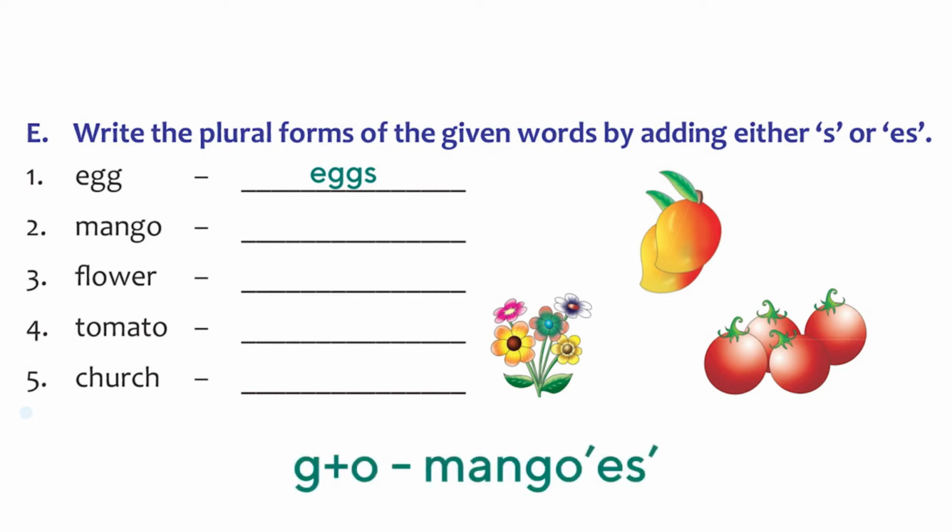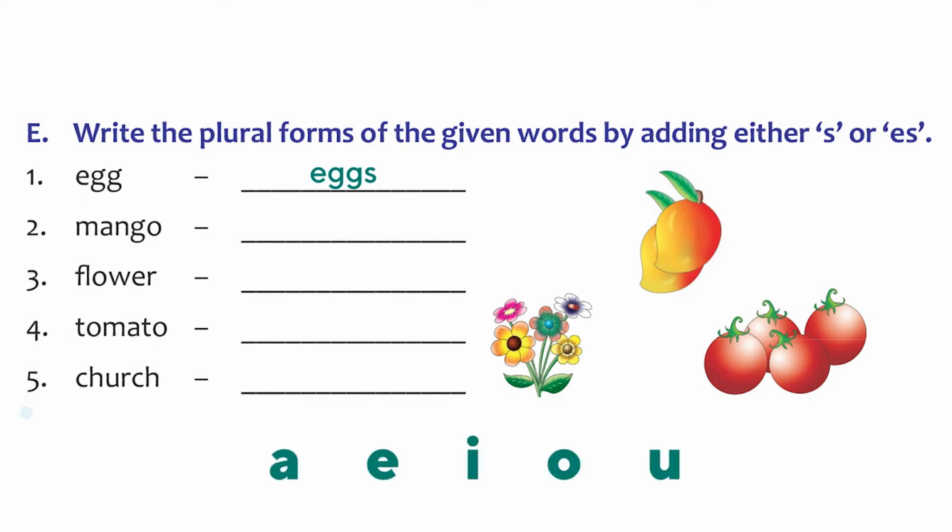consonant plus a vowel. Do you all remember what a vowel is? A, E, I, O, U. So these 5 letters are called vowels, right? And all the other letters are called consonants. So when any word ends with a consonant plus a vowel, remember to add ES at the end of it. So if we want to get the plural form of mango, we need to add ES and it becomes mangoes.